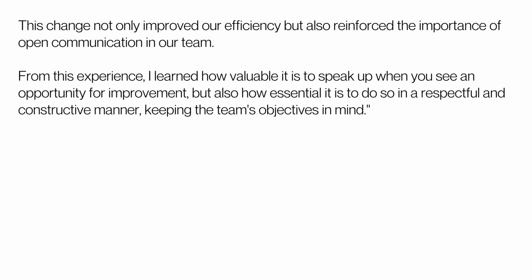From this experience, I learned how valuable it is to speak up when you see an opportunity for improvement, but also how essential it is to do so in a respectful and constructive manner, keeping the team's objectives in mind.